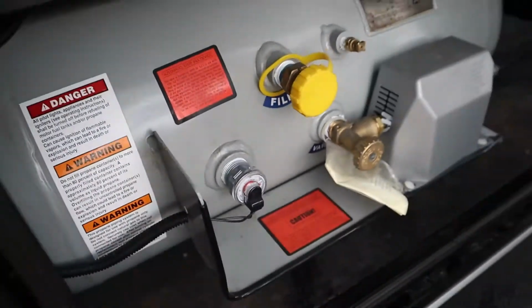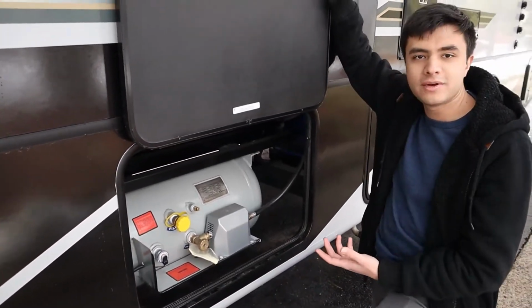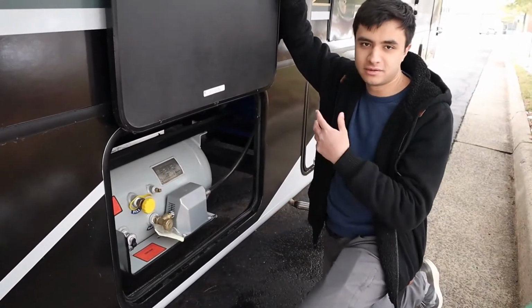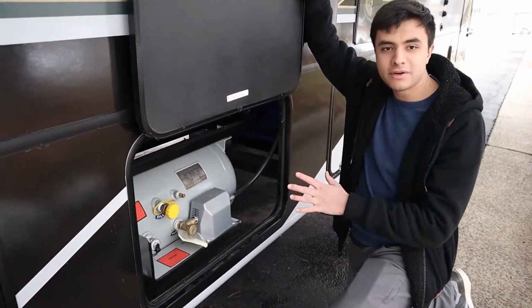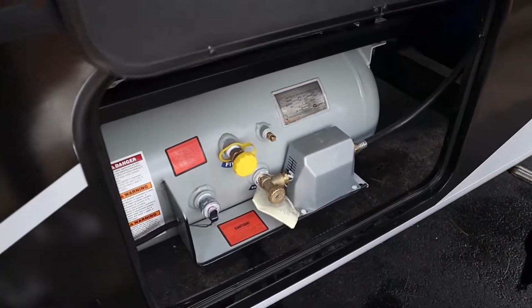So pretty much all you have to do is come out here. You can leave it open. It's going to run your refrigerator, also your stove, your oven, your water heater, all the kind of stuff that's going to rely on heat. You can leave it on since your fridge runs on it when you're not plugged in and you don't want your food to go bad.